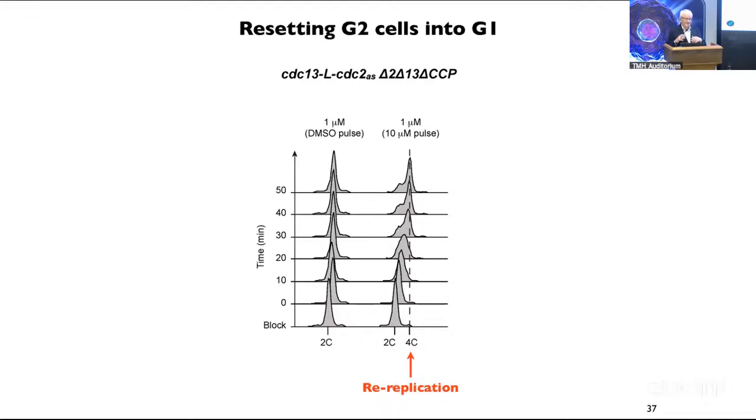And I say this so clearly because I think we should re-examine that data in the context of what I just described. All the experiments now could be done like this. Now, it could be done in mammalian cells.